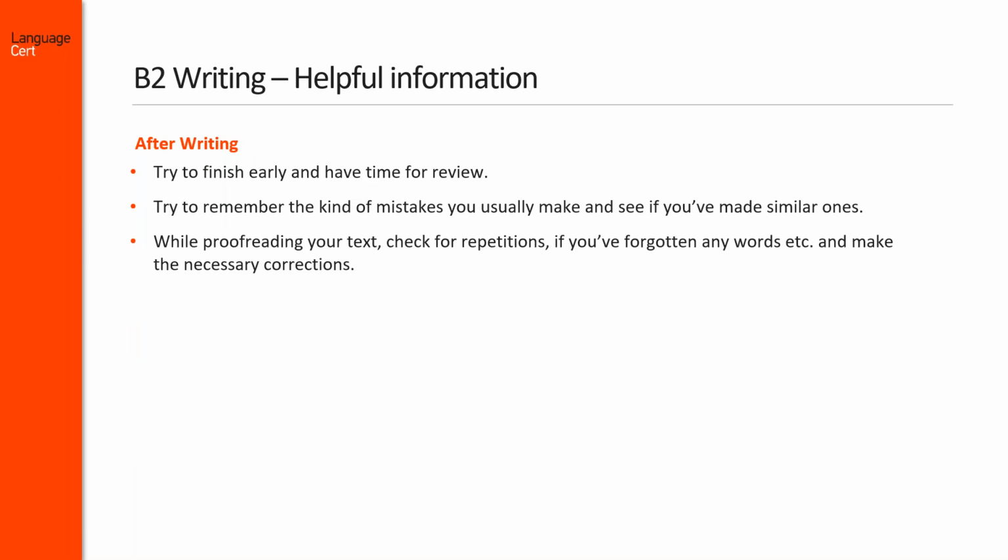And then after you finish your 2 tasks, try to finish early, in fact, so you've got a chance to check them. And if you remember the kind of mistakes you normally make when you write, you can check to see if you've made similar ones, maybe typical spelling mistakes, or you've missed out the indefinite or definite article or something.